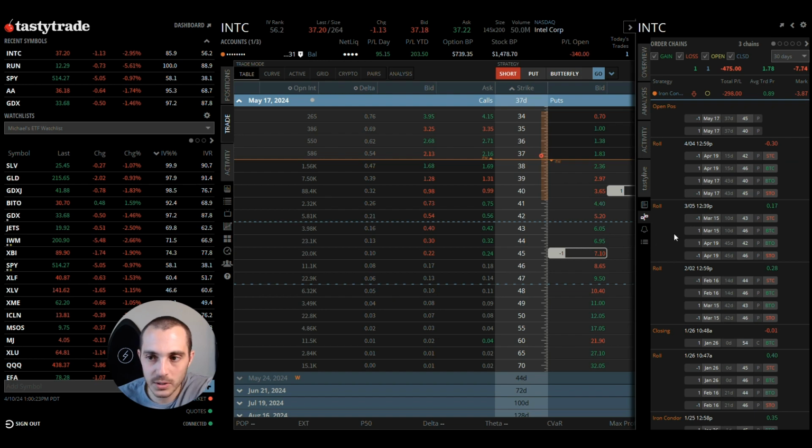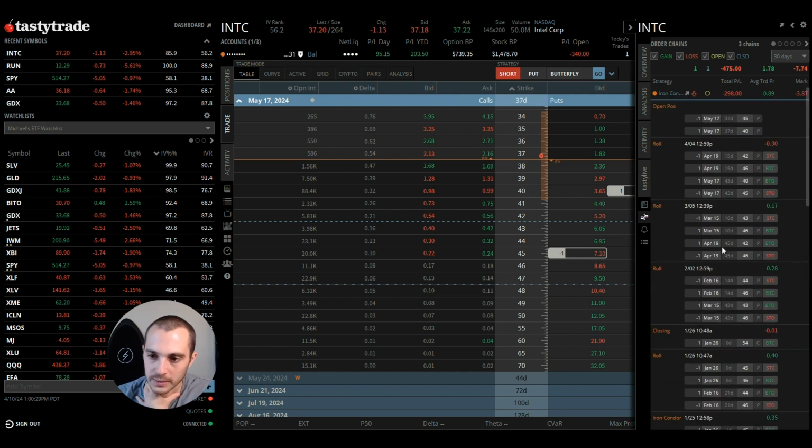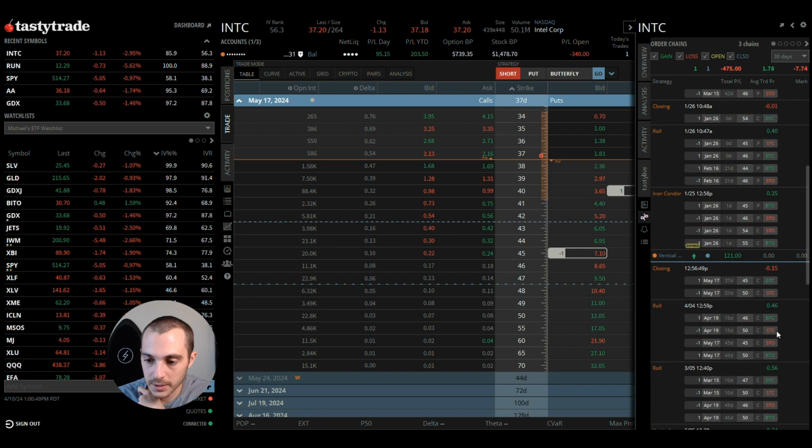So I still collected overall. I still collected here. So you'll see here. So we got to look at the last two positions because I had to leg into this. So it's going to be a little bit clunky. So this position overall, I collected 89 cents. And then this position here, basically I made a profit of 121. And right now, so basically here, let's do it this way.